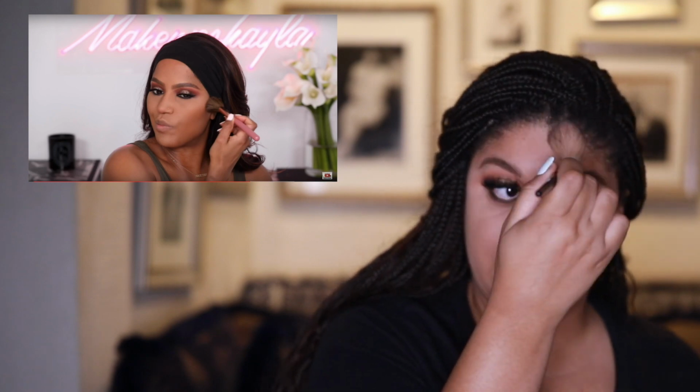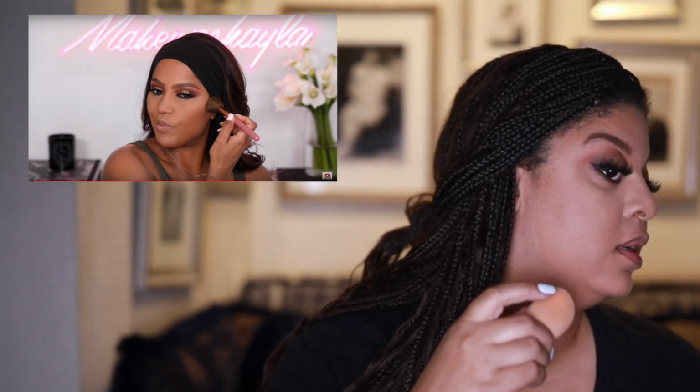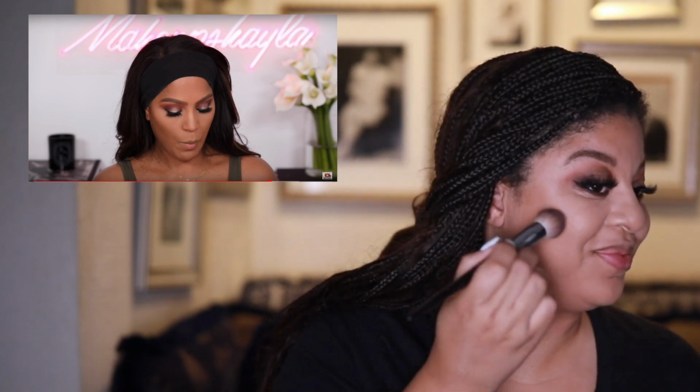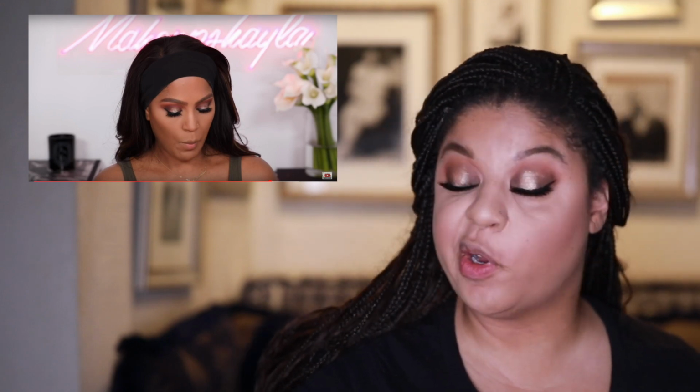Let's see where she's putting it. Okay, forehead and cheeks. Wow, I did not blend my foundation well at all. Don't forget your NYX blush, right? Like that, blend it out so you don't look like you had a sunburn.